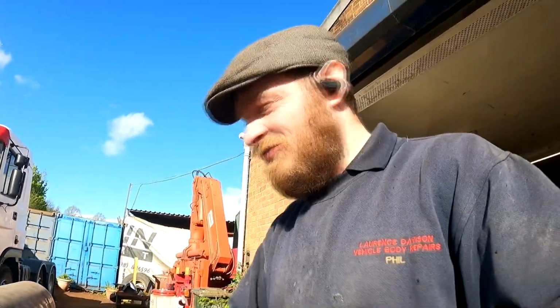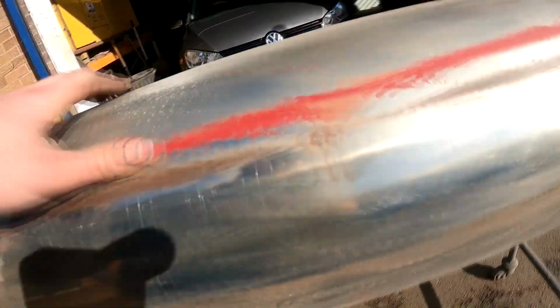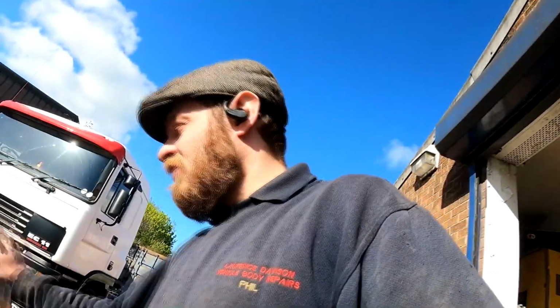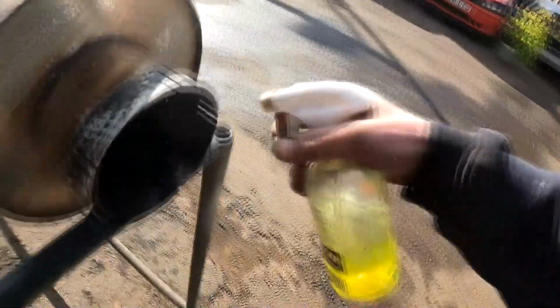Well, the sun's out, so first job I'm going to do is get this exhaust box cleaned up, because it looks minging. It's just dirty, a bit of paint on it, nothing to worry about. I can get that off and make it look lovely. Get it degreased, washed off, get the paint off, and then I can actually polish it and make it look nice. With me degreaser. Also, genuine MOT I Lincoln.